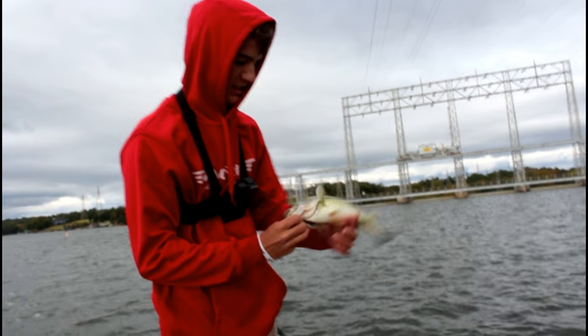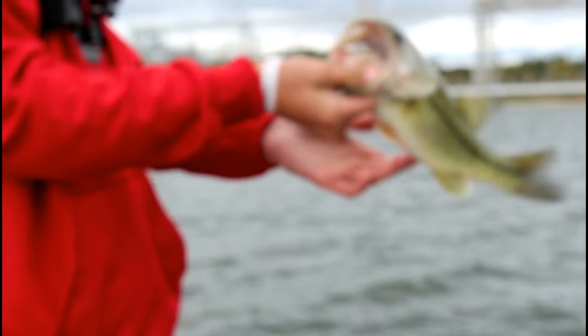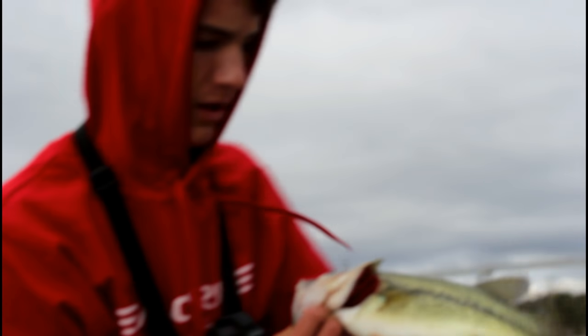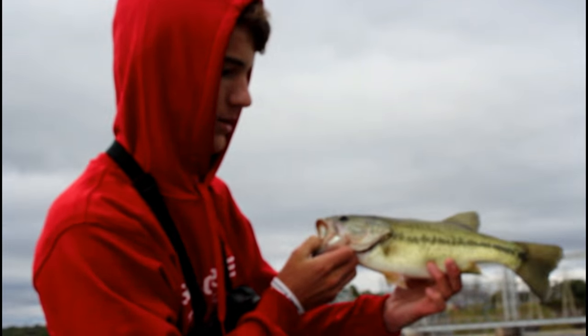Fish is just nasty. He's like mangled up. Ew. Number three. That lateral line. I want to say that's spotted, but then at the same time, I don't think it is.